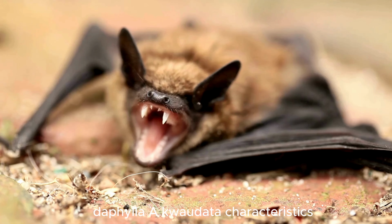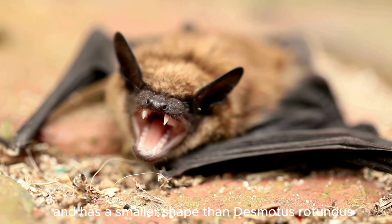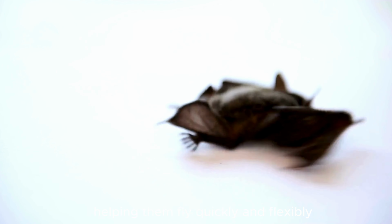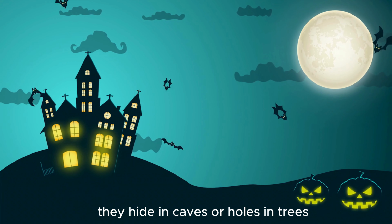Diphylla ecaudata. Characteristics. This species often sucks blood from birds and has a smaller shape than Desmodus rotundus. They have long and narrow wings, helping them fly quickly and flexibly. Life cycle: also lives in groups, but is less common. They hide in caves or holes in trees.